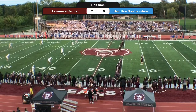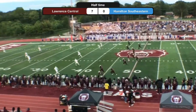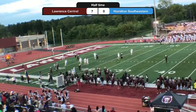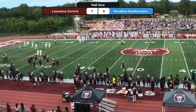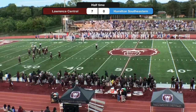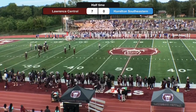Johnny, this is a beautiful night for high school football. Mm-hmm. Indiana high school football. And the Bears will kick off here. And a much easier kick, and that will be a touchback. So HSE will take that at the 20-yard line. And now we'll finally get this second half underway here.